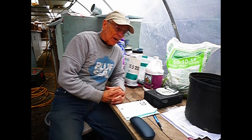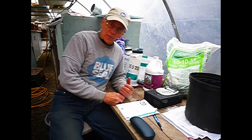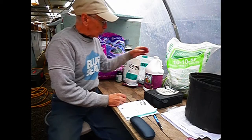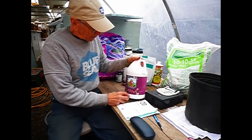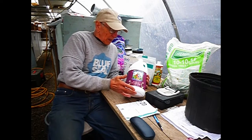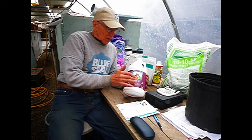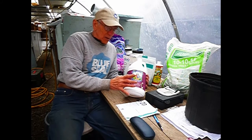A couple of things we didn't mention. Some of you want to grow organically. We could do another number of videos on organic growing, and people will ask me, what's a good organic fertilizer? One of my favorite organic fertilizers out there is the Neptune's line. They make 2 or 3 different products that I like. This is a rose and flowering that has a little more phosphorus.